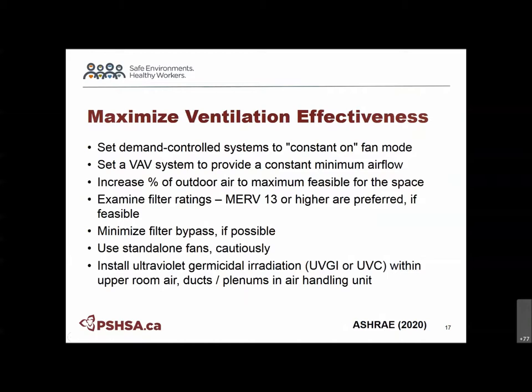So in terms of the ventilation systems and making them more effective, you want to run these systems on a constant setting. You want to make sure if there's a variable air ventilation system that you put it to a constant minimum airflow. So you take the minimum, set it to the maximum. We don't want it shutting on and off. Sometimes people put Venturi airflow devices in there to control the constant pressure.